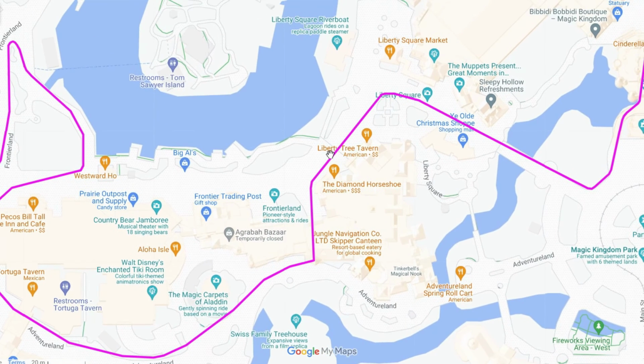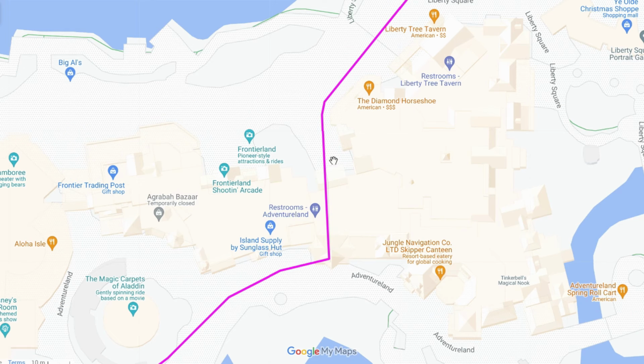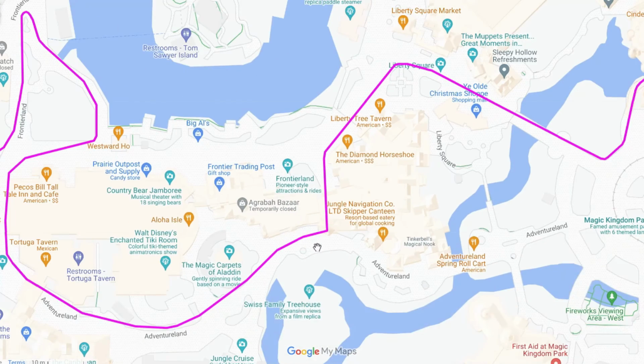But this is where it gets a little bit different and gives you a little bit more of a viewpoint of just Frontierland. This is my favorite part of Magic Kingdom because I love Adventureland. So if you know that little cut point where you can get from Frontierland to Adventureland pretty fast with the bathrooms, this is where you're running through.